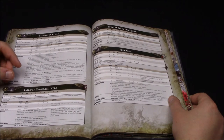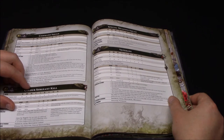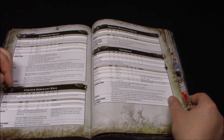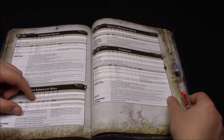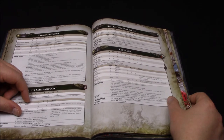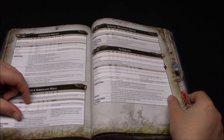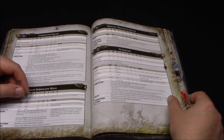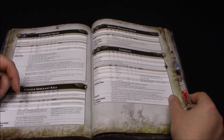Fair enough. Right, las pistol, power fist, power sword, we know the rules for. Nothing that's unique about that. Colours of the Cadian 8th: friendly Cadian units within 6 of Colour Sergeant Kell may reroll failed morale tests. That's pretty good. Listen up, maggots: you can make one additional order with a single friendly Cadian officer within 6 of Colour Sergeant Kell in each of your turns. Very, very handy. That means if you stick him with Creed, Creed can issue four orders.